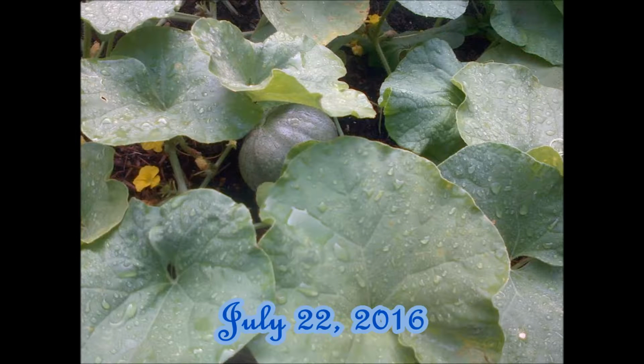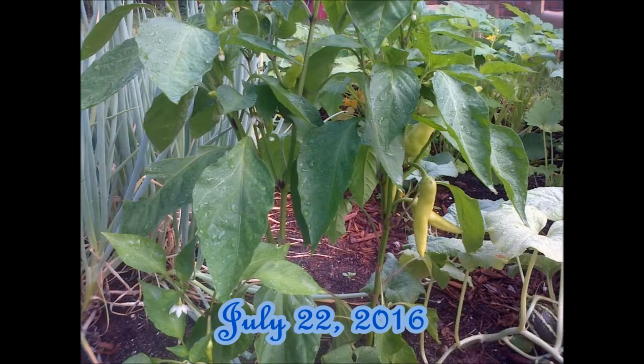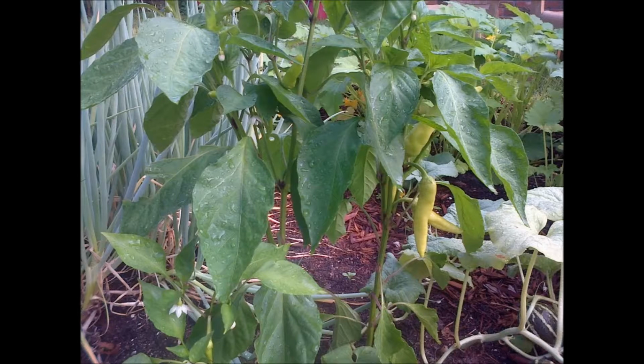It's a small cantaloupe. None of them have gotten ripe yet. Still waiting. My banana pepper shot up and was doing very well. They've produced over 2 handfuls now and still going. They've got more out there. So they're doing well. The other peppers are slower, much slower.